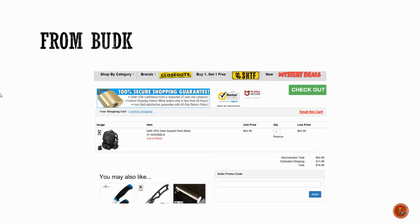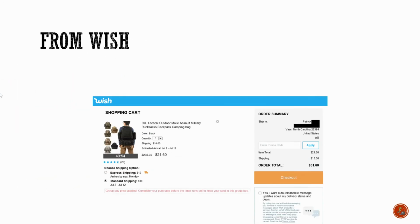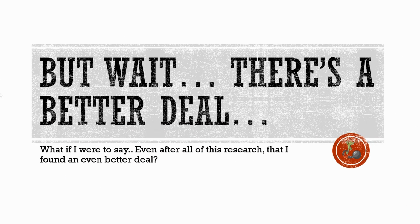From bugk.com, you got the Molly bag, which is $64.99 plus shipping, which is $11.99. The total is $76.98. And then you got from Wish.com, and you can see from this total page that my name is on the upper right hand side because I was ready to hit the checkout. My goodness, this bag was $21.60 plus $10 shipping. I'm going for that. This was the cheapest bag I found until something happened. I found a better deal.